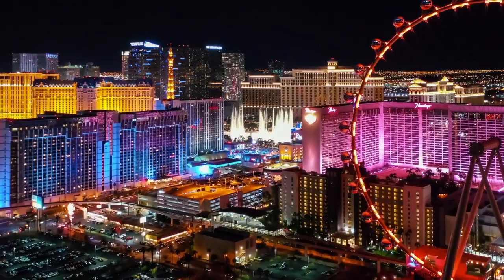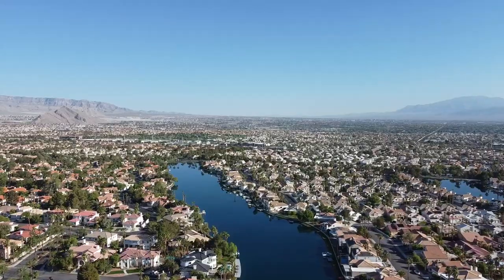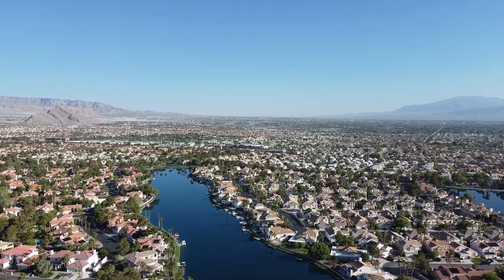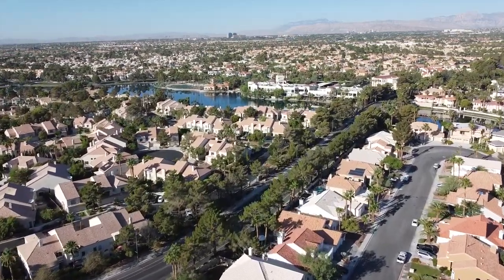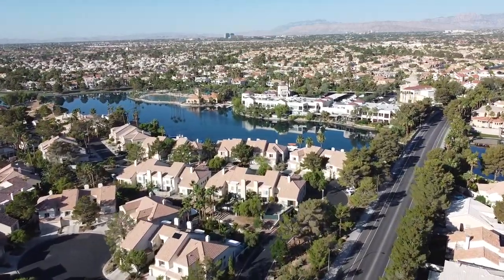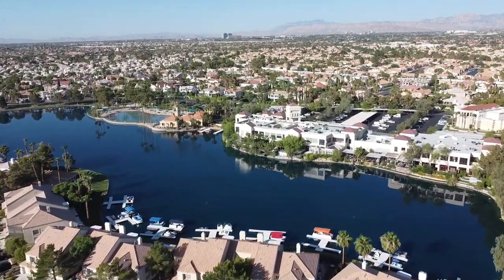So when you think of Las Vegas, you probably picture the glittering lights of the Strip, bustling casinos, and a vibrant nightlife. But hidden away in the northwest corner of the city lies a true gem that many might not even know exists. Desert Shores is a 682-acre master plan community built in the late 80s and early 90s with 3,351 homes, including condos, townhomes, and single-family homes. These are a few reasons why Desert Shores is one of the best kept secrets in Las Vegas.